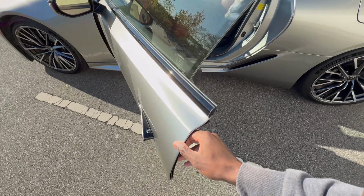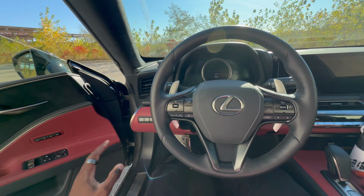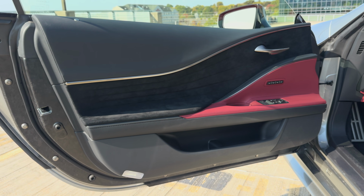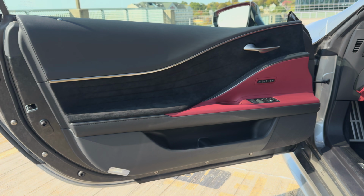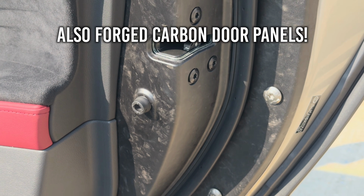But let's take a look inside the LC500. Pretty interesting door opening mechanism. And let's step inside and really see what this thing is all about. Honestly, I like this interior. You've got a lot of really great materials. You got the suede, Alcantara type material, the leather, you have the two-tone, the red.